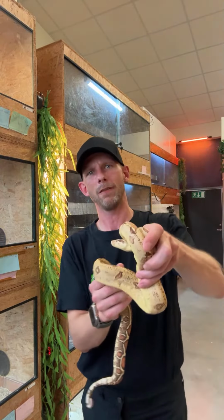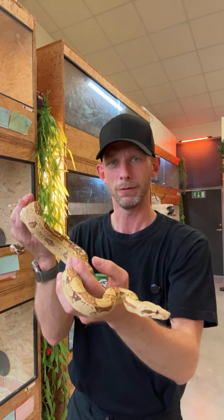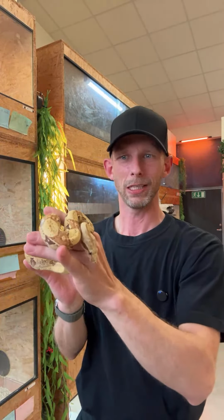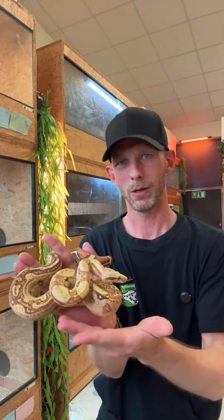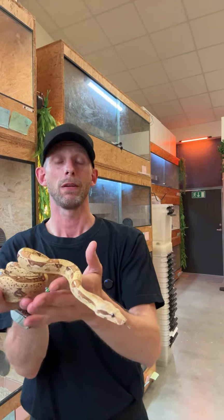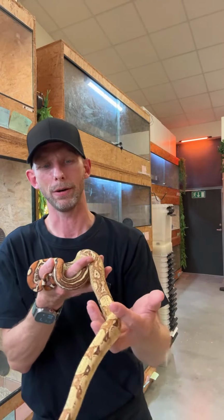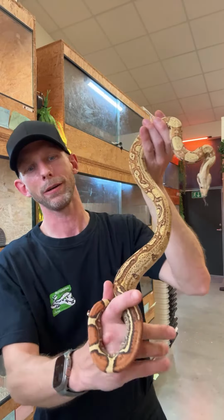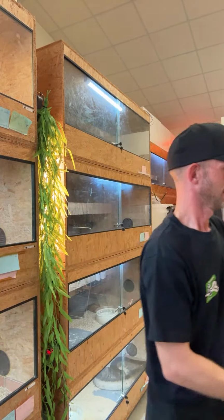So I prepared, I have the boas right here next to me. First, VPI Jungle, Het Anery or Het Snow. This is a really nice one. And if you would do both this and the VPI Snow female that's also on auction, then you got a really nice pair. Really nice coloration, really strong jungle pattern. Just look at the tail, just stunning. So that's the first one.